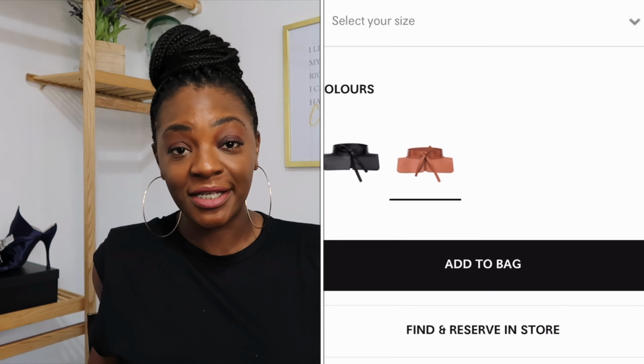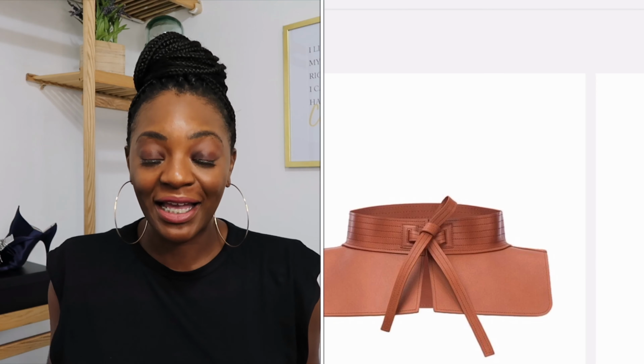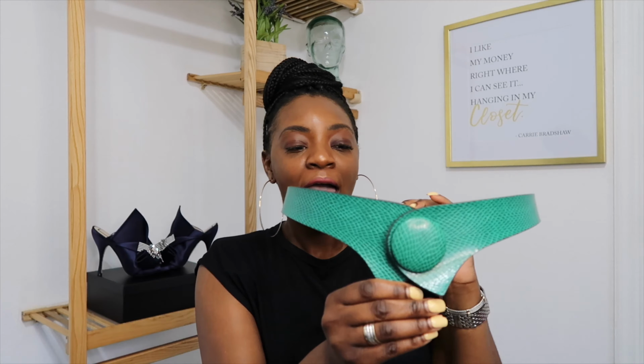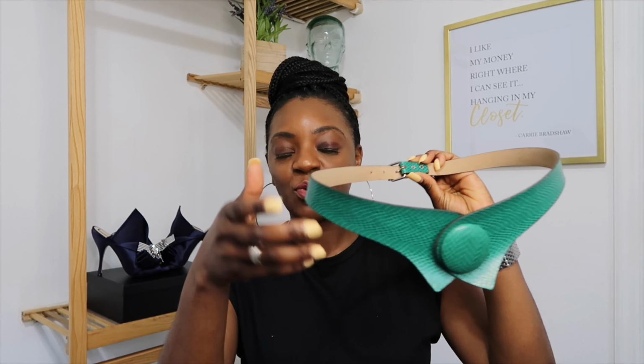Okay, so you know what I did. I love the look, so I went in my closet to see what I had that was super similar. Years and years ago, I thrifted this belt. I don't even remember where I was, but it was somewhere close to home. It's not as wide, but it definitely gives me the same feeling.